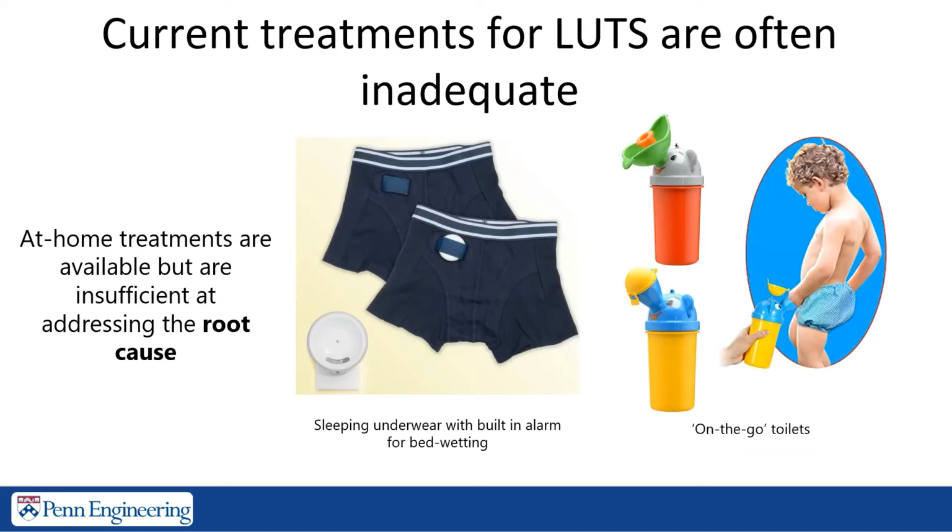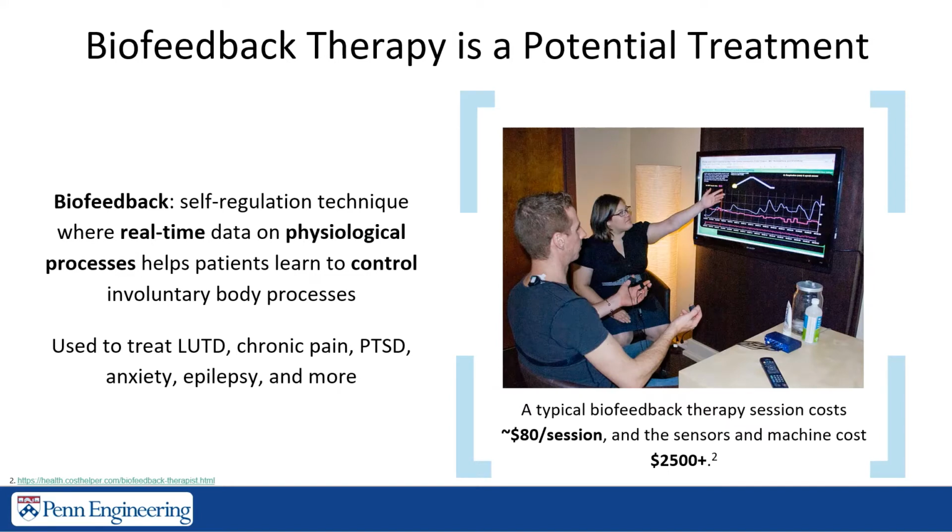Current at-home training methods, however, fail to address the lack of coordination and simply provide methods for preventing unintended voiding. Biofeedback, a technique where real-time physiological signals are transformed into meaningful visual cues to help patients learn to control certain body processes, is also used to treat LUTD, among a variety of other conditions. These sessions, however, use expensive equipment with cumbersome, outdated, and unengaging software, and patients also fail to visit the clinic often enough for sessions to be as effective as they should be.